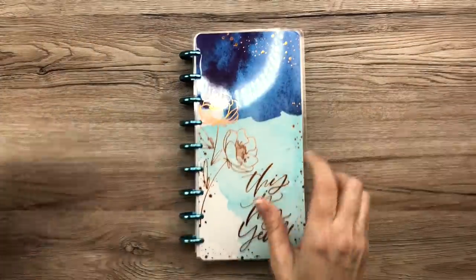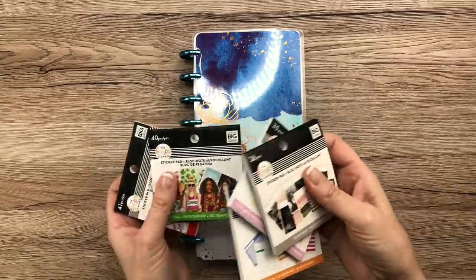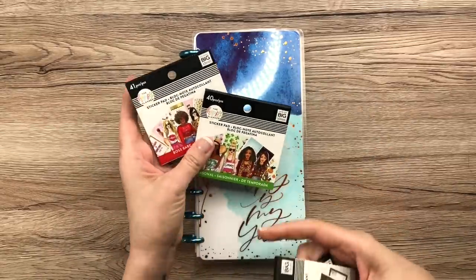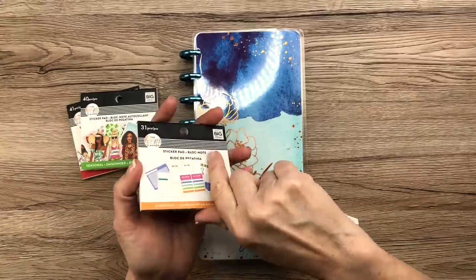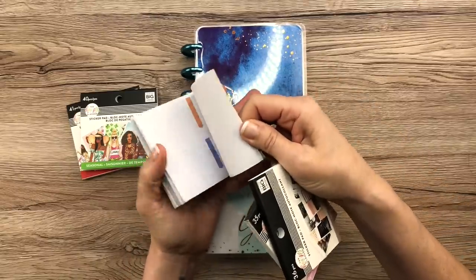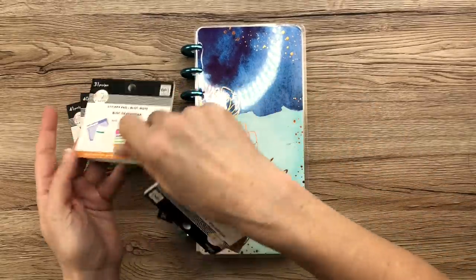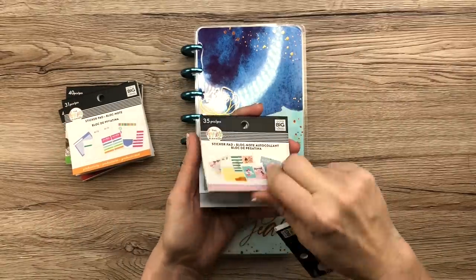Next up, we have the tiny sticker pads. I always forget to use these, so I made a video where I put these into a book. They come like this. Obviously, I haven't put these in this book yet. I have two wrong ones, a productivity one. They're just a tiny sticker pad full of either one or two stickers on each page.